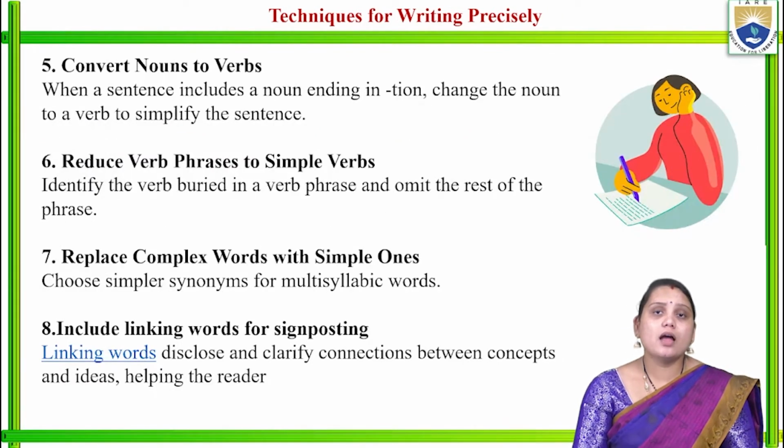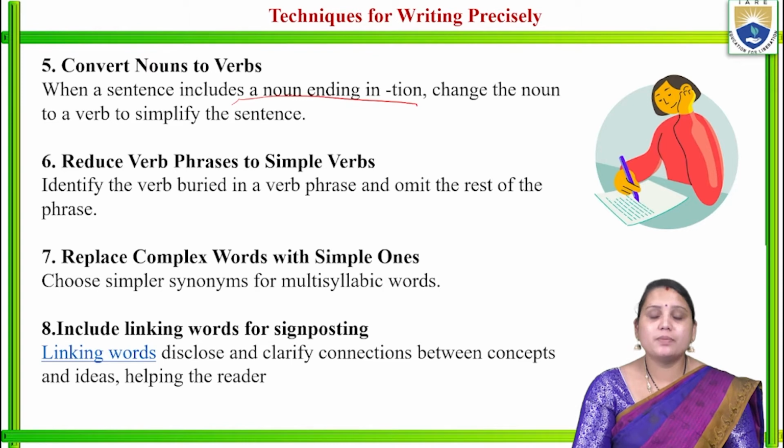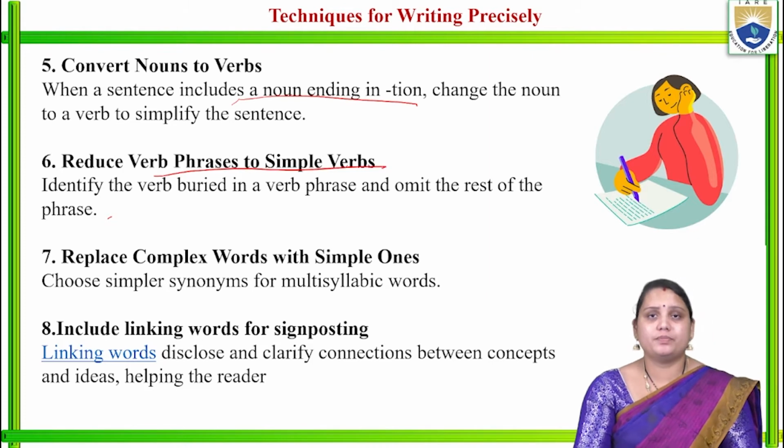Next, convert nouns to verbs. Try to convert nouns to verbs, the work which is done through the noun. For example, when a sentence includes a noun ending in -tion or -ment, change the noun to a verb to simplify the sentence. Don't use more nouns. Using more nouns may confuse the reader. So try to change them into verb forms and show their action, their purpose, their relevance.